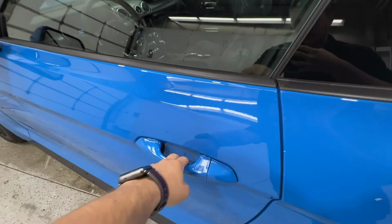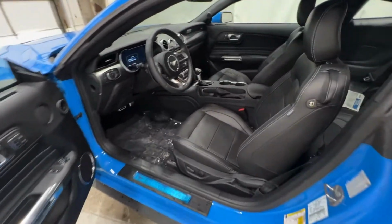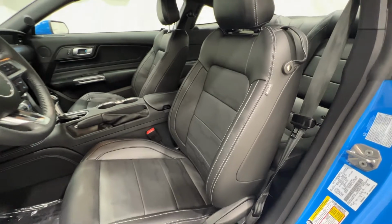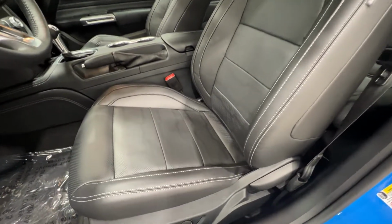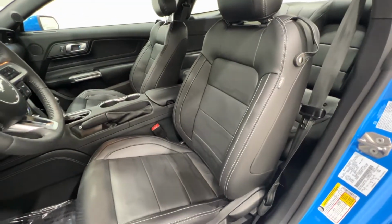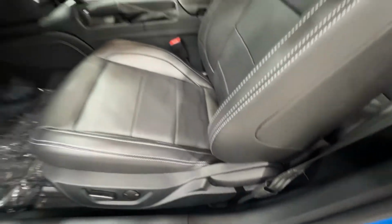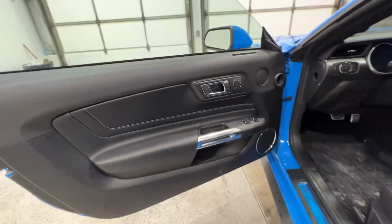Now stepping inside of this Mustang, we do have an intelligent access door handle. And we do have these nice fully leather black seats. Now you can option in a Recaro bucket seat. That is an option on Mustang, but we do have the standard bucket seat here, which is nice. It does give you more comfort. They're also heated and cooled, as well as power operated. They're manual recline, but they are power operated, which is something you lose with the Recaro seats.